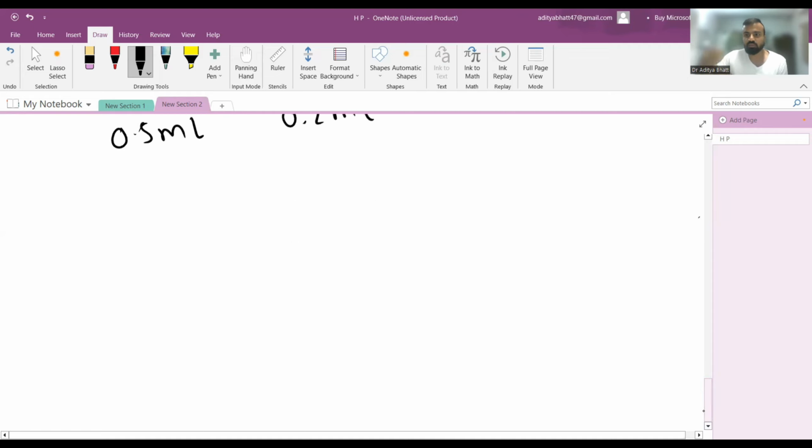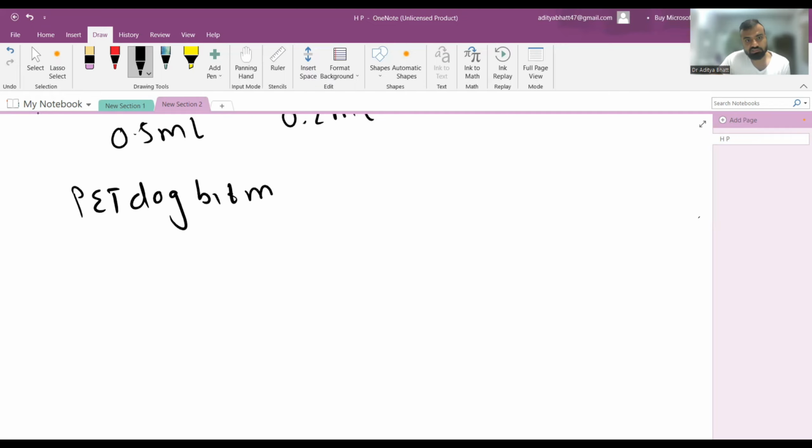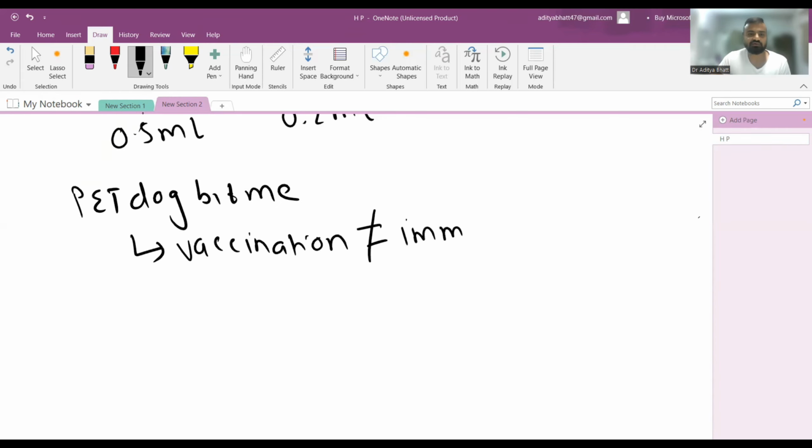there are other cases. Patients will come to you and say, a pet dog bit me. A pet dog bit me. Okay, so firstly, IAP and CDC both state that vaccination of dogs is not equivalent to their immunity to rabies. Obviously, no vaccination provides 100% immunity towards the disease.